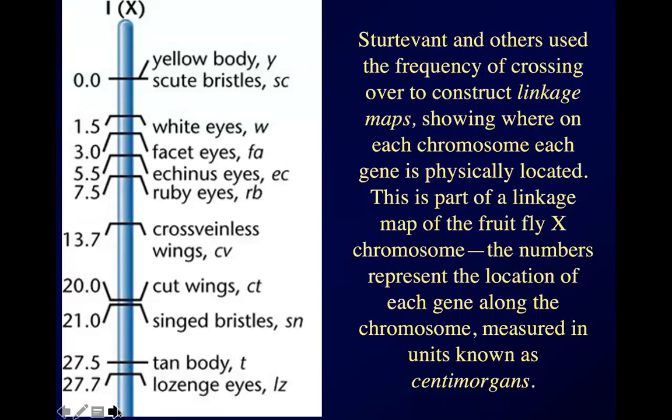What you're looking at here is a partial linkage map of the fruit fly X chromosome. The numbers that you see on the left represent the location of each gene on the chromosome, and they're in units called centimorgans, after T.H. Morgan. And then on the right, you can see the names of the different traits: yellow body, scute bristles, white eyes, facet eyes, ruby eyes, cut wings, singed bristles, and so on.